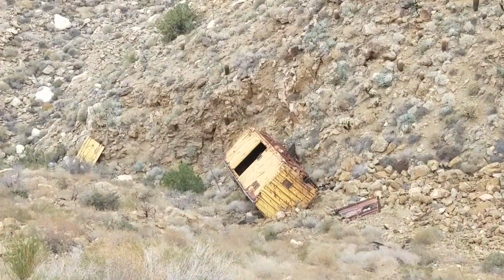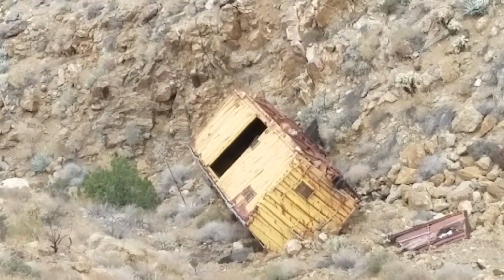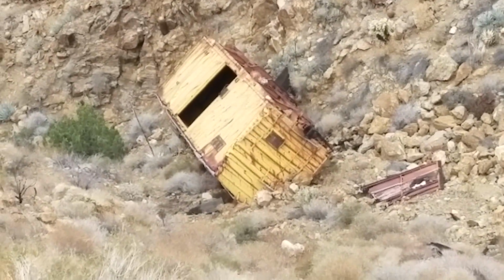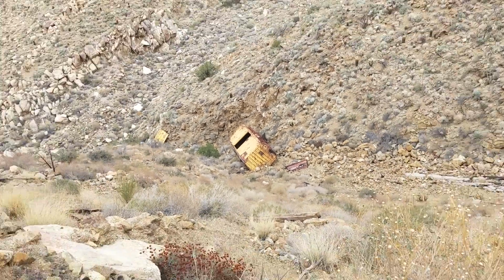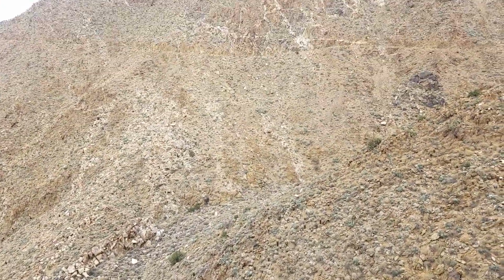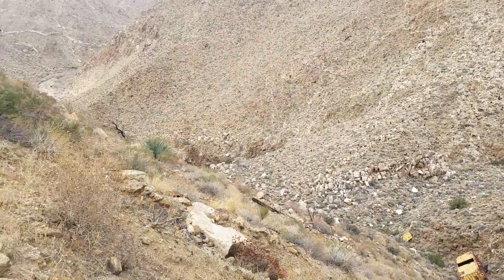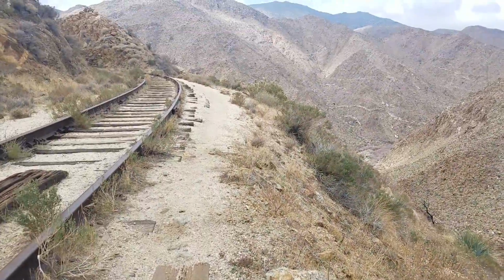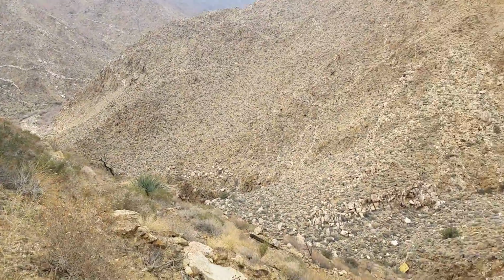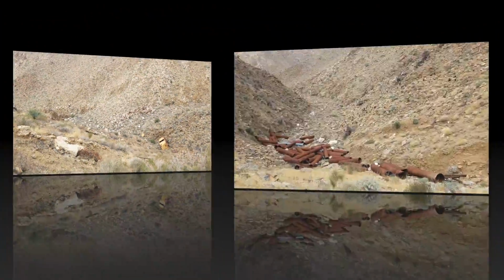Look. Holy cow. Sorry for my crummy digital zoom. I'm just shooting this with my cell phone. That's terrifying when you look at it, because I'm assuming it's somehow tumbled all the way down from the tracks there. Or maybe it came down this side from where I'm standing. Yikes, that's quite a tumble.